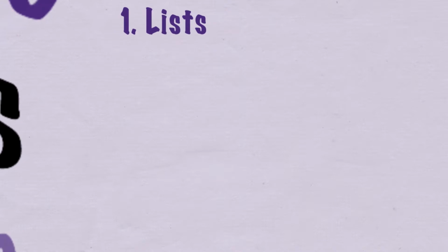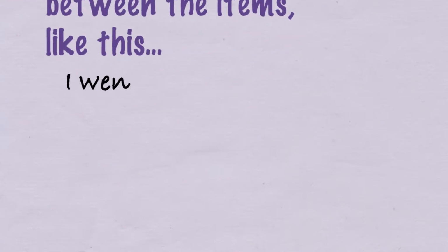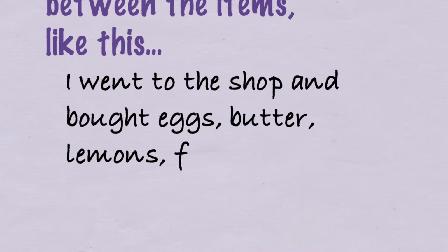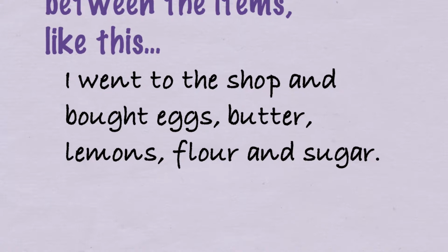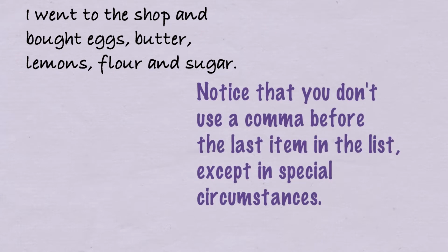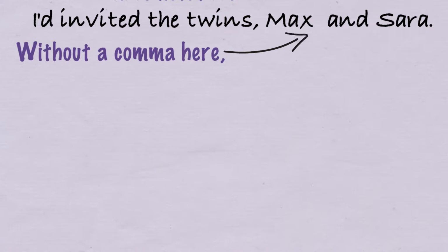Number 1 then is lists. When you're writing a list, you should use commas between the items in the list, like this. So I went to the shop and bought, and here comes my list, eggs, butter, lemons, flour and sugar. And you don't put a comma before the "and" after the last item in the list, except in very special circumstances.